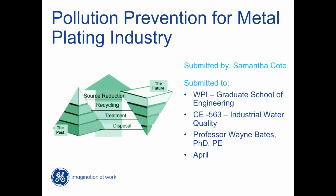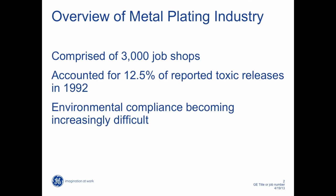This presentation deals with pollution prevention for the metal plating industry. Just as a quick overview of the sector, it is comprised of over 3,000 job shops in the United States. It accounts for 12.5% of all reported toxic releases in 1992 per the EPA. And it is also a target for pollution prevention because environmental compliance is becoming increasingly difficult with regulations getting tighter.